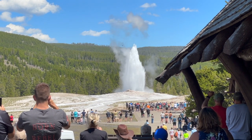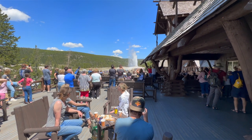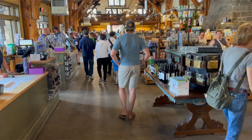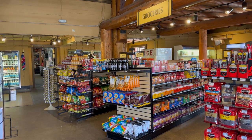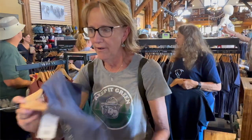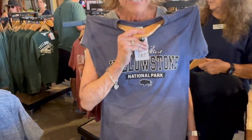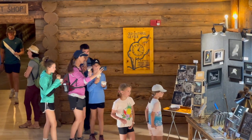Old Faithful is a great place to spend a day or even a couple of days. Plenty to do. And there's even a great gift shop, which includes incredible souvenirs, groceries, beer and wine, liquor. It's a great place to spend a little money and get some souvenirs. Right.